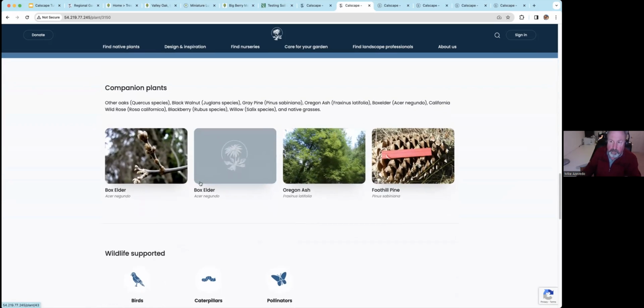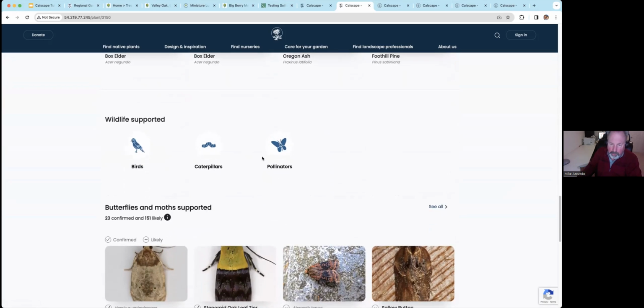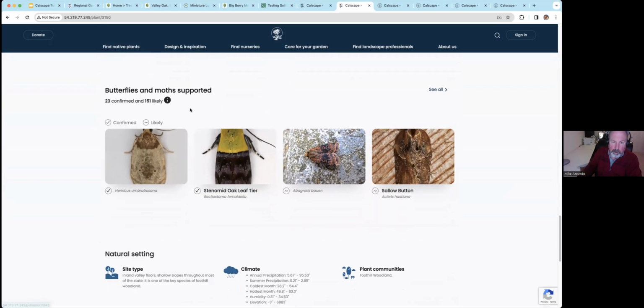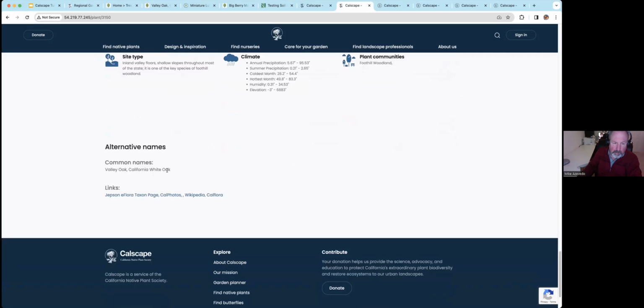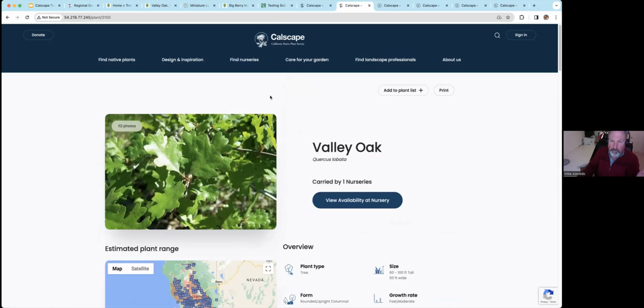The companion plants looks like they're going to be doing some more stuff with it. For example, I believe this is exactly what the old one said when it talks about companion plants, but it gives you the chance to do some direct moving to look, and oh, it says box elder, and then to go and check out box elder or things like that. The wildlife supported is still there, but with little changes in the graphics and things. The butterflies and moths supported is still there, and natural setting, the site type, climate, plant communities, and then the common name. So it's all basically still there. It's just in a different looking format.